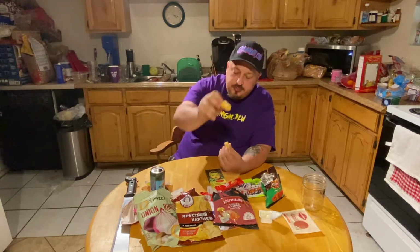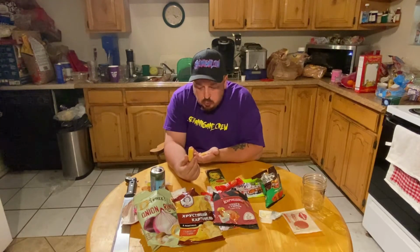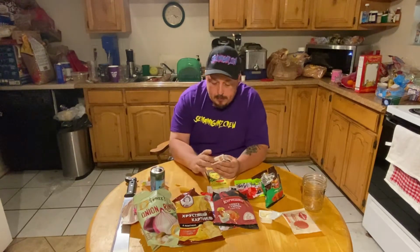It looks like there's stuffing in the middle of it. When you crack it open, it ain't nothing. It's like one really thick wafer cracker just rolled up. It's not very good.